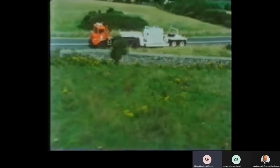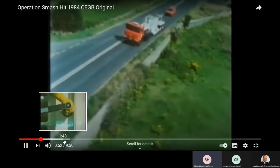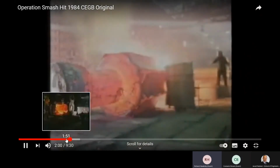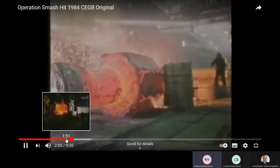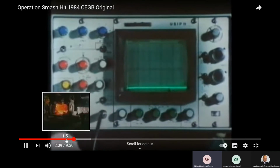So this is the Mark 1 flask where the lid's on the top. I'll just skip it forward a bit. So here's the forging. That's how the flasks are still made to this day. Check out the 1980s technology. Yeah, look at that. So we just move on to what we used to do with them.